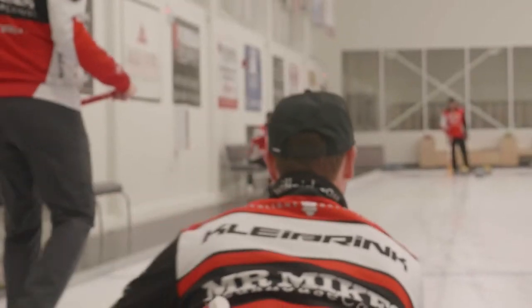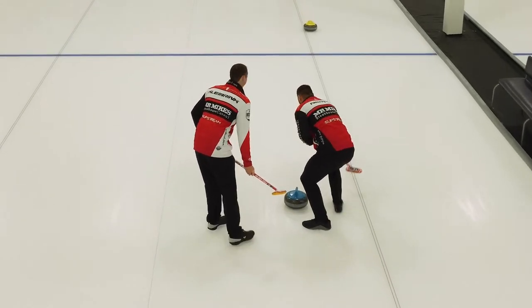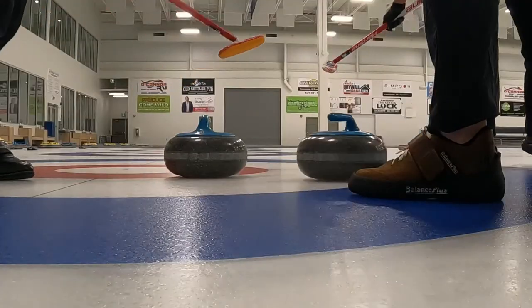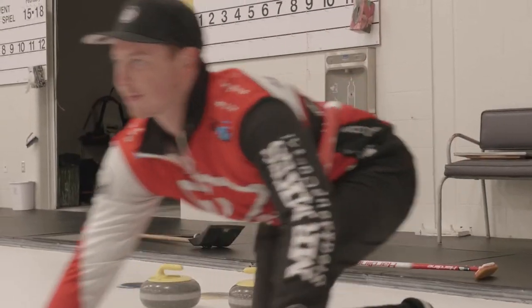Here's another look at that beautiful rock from Kyla. Setting things up really nicely. They're close to the win with that one. Now in the last end of the game, Team Clybrink has a draw to the button for the win.